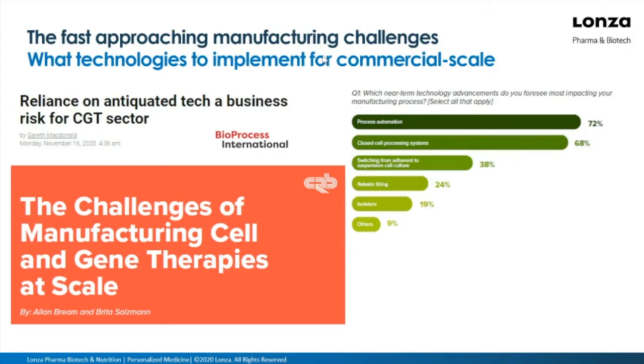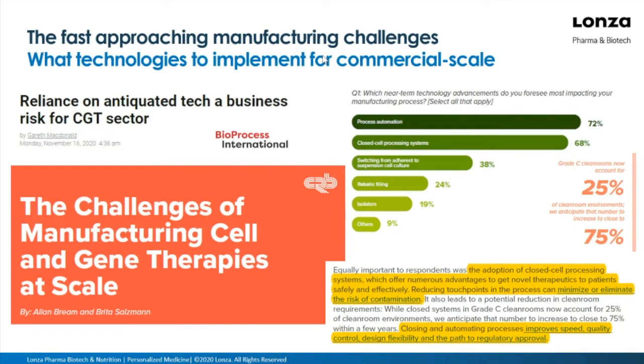So when we did a survey on the near-term technology advancements that cell and gene therapy customers are looking for, they look for process automation, they look for cross-process, and they really want to have a lot of robotics inside their platform. Cell and gene therapy is so expensive because all these treatments are very manual processes. That means you need to employ many technicians, you need a very big clean room, and you need multiple equipment so that you are able to do this at the highest quality possible to meet the FDA-approved pharmaceutical quality requirements.